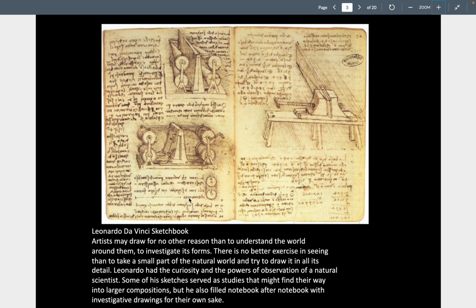Of course, sketchbooks. I think many artists keep sketchbooks. I do as well. Sometimes my sketches are meant for paintings or for something else, and sometimes the sketches are just there to live as drawings in a sketchbook. Da Vinci has some of the more famous sketchbooks in the world.